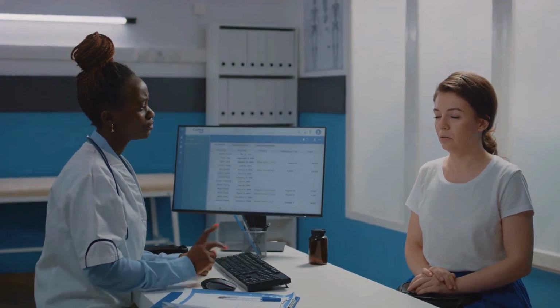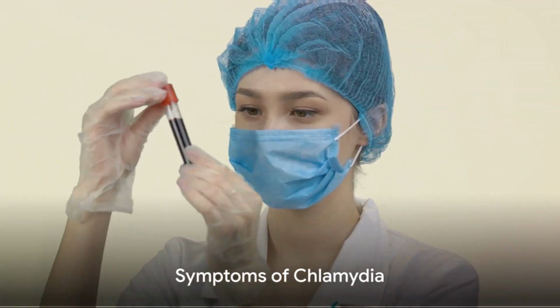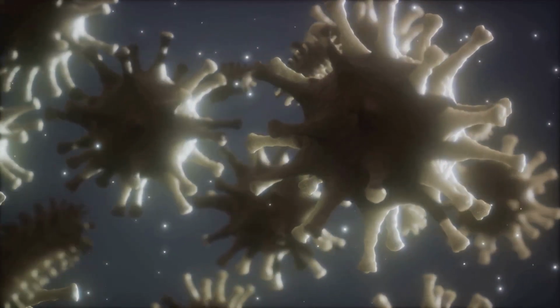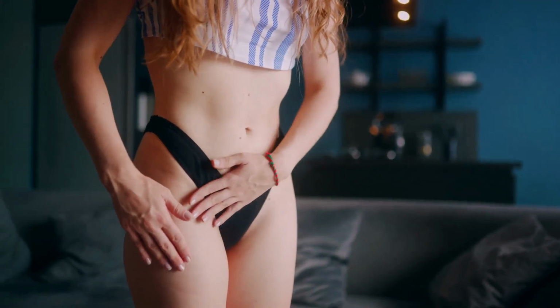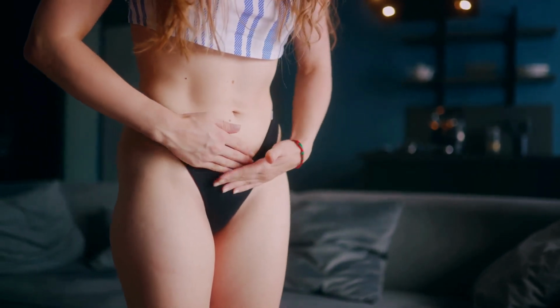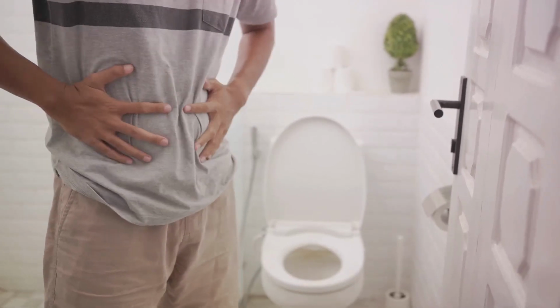Now that you have a general idea of what chlamydia is, let's move on to its symptoms. How would you know if you have chlamydia? This silent invader often goes unnoticed due to its ability to hide behind a lack of symptoms. However, when symptoms do make their uninvited appearance, they can range from pain while urinating, a dull ache or discomfort in the lower abdomen, to an unusual discharge from the vagina in women or the penis in men.